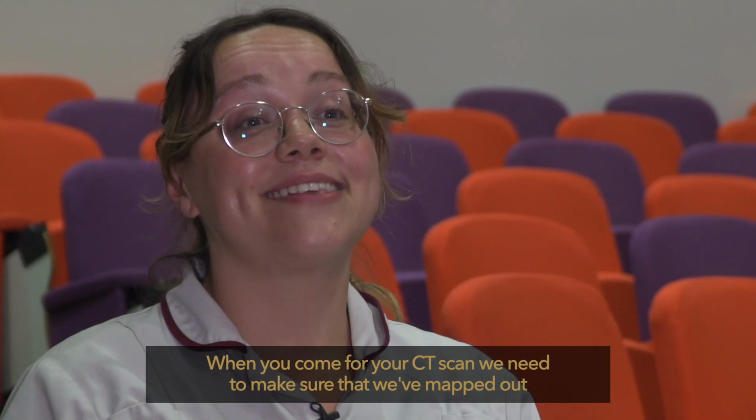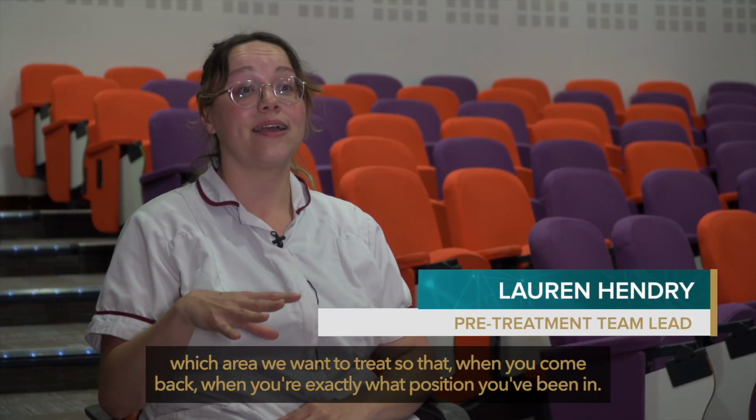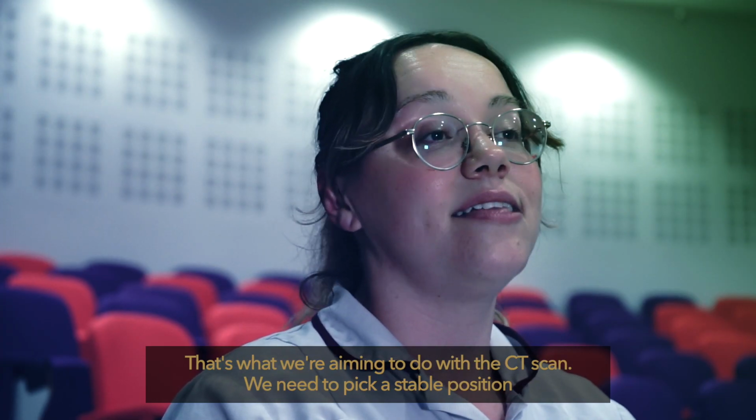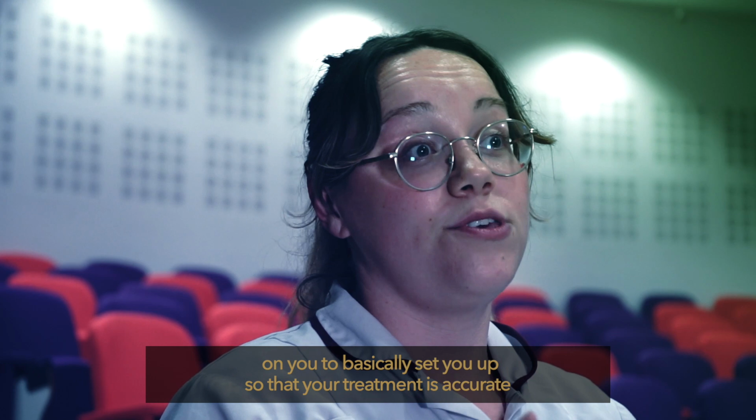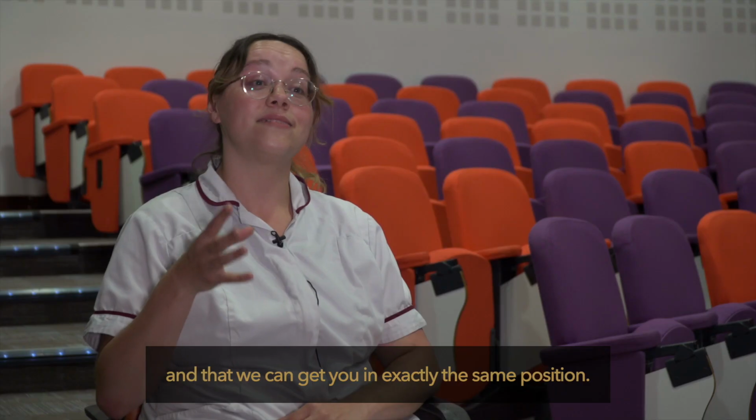When you come for your CT scan, we need to make sure that we've mapped out which area we want to treat so that when you come back, we know exactly what position you've been in. So that's what we're aiming to do with the CT scan. So we need to pick a stable position on you to set you up so that your treatment's accurate and that we can get you in exactly the same position.